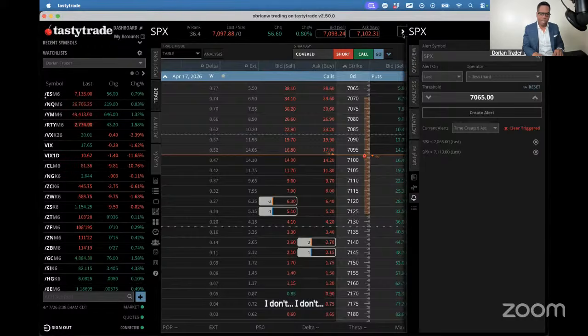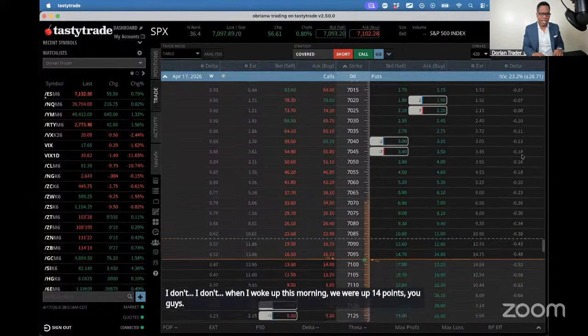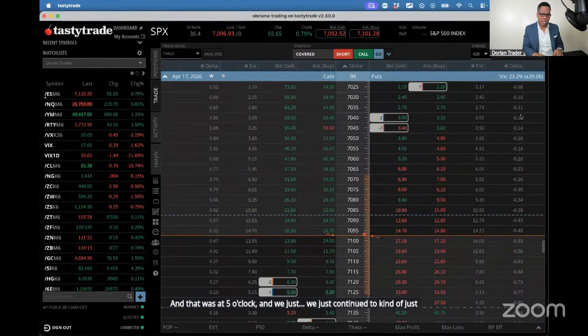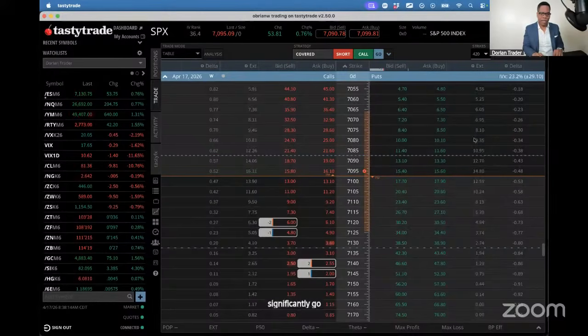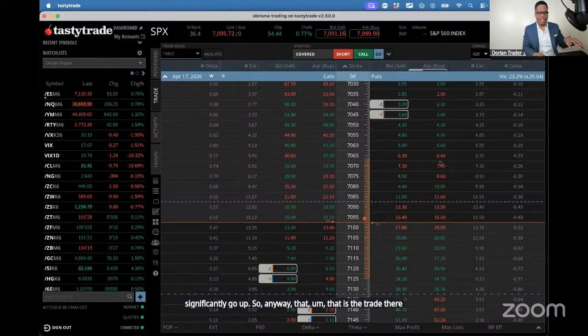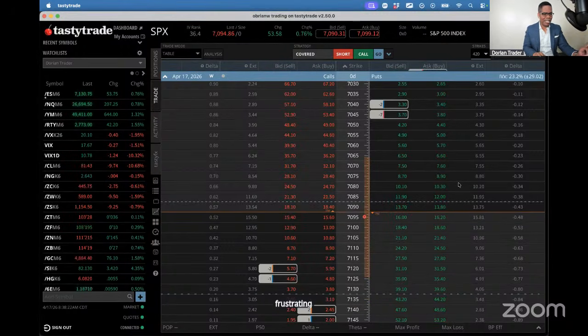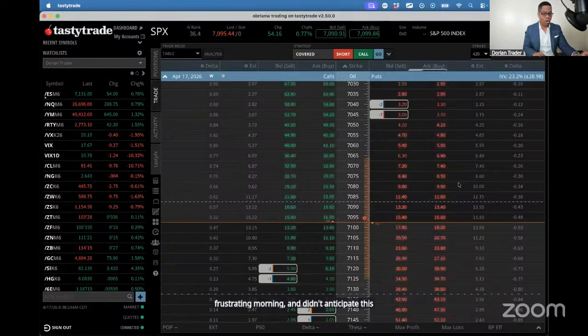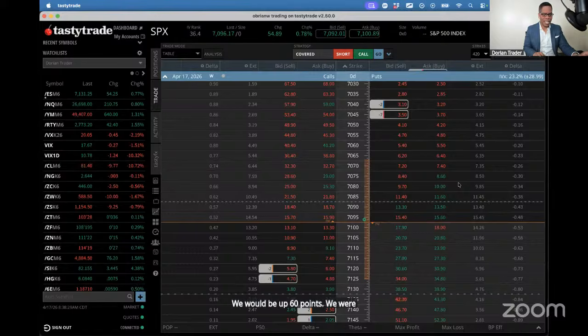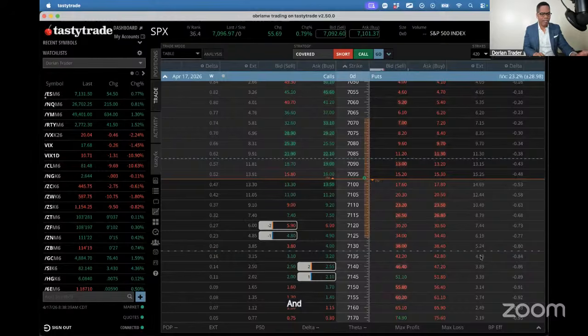When I woke up this morning, we were up 14 points, you guys, and that was at 5 o'clock. And we just continued to significantly go up. So anyway, that is the trade there with a frustrating morning. Didn't anticipate this to happen at all. Thought it was no way possible we would be up 60 points. We were 69 points away at the 71.10 there, and thought it was no way possible we would hit that today. And obviously, that's not the case.